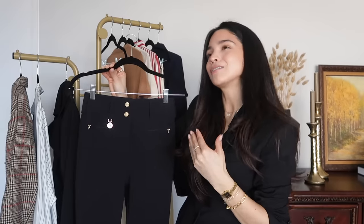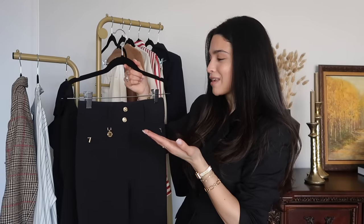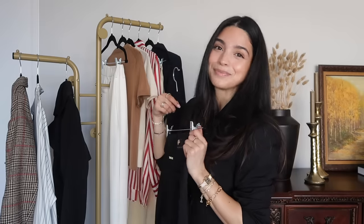So if you're like me and you're kind of like, oh, I want to be comfy, but I want to look really, really good, these are them, and they are so fabulous. I cannot tell you how much wear I have gotten out of these already. And my favorite thing is that they're not only perfect for spring, but they're perfect for all year round, and they're my favorite piece right now. Let me show you how I would personally style those two items.